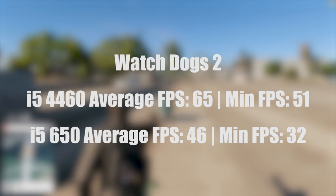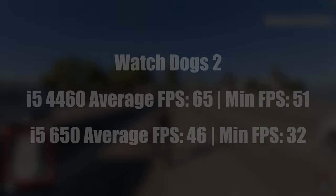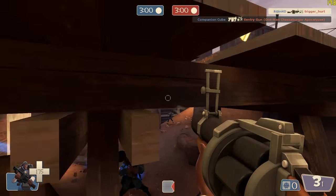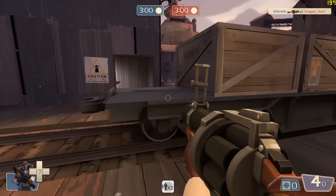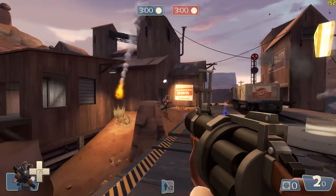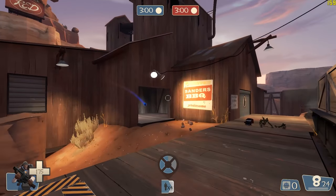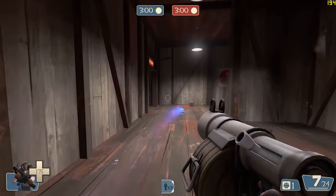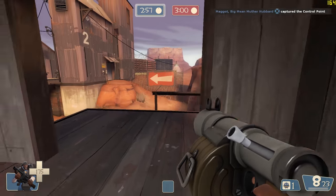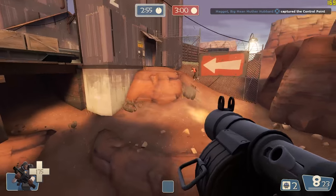Finally, it's the turn of Team Fortress 2, a less demanding game, but a very popular one nonetheless. You shouldn't expect too much of a difference here in terms of playability, because the frame rate sits quite high anyway. With the highest settings and 1080p again, we saw 150 frames on average with our 4460, and still way over 100 with the 650.